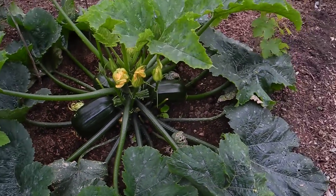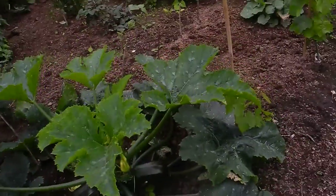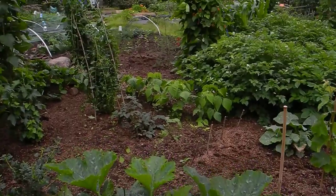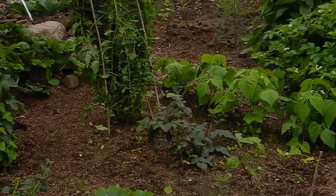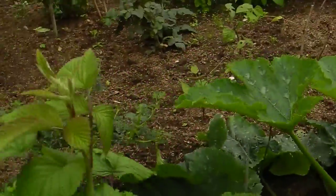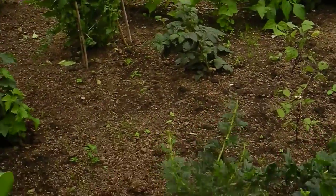Whoa. The French beans. Oh, there's some pods on the French beans over there. You can see on the far one some pods. Let's go and have a look at that, see if I've got a few worth eating to go with dinner.